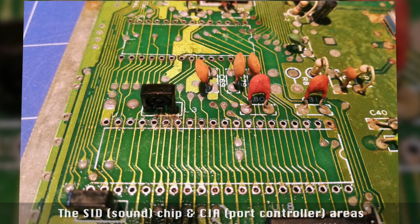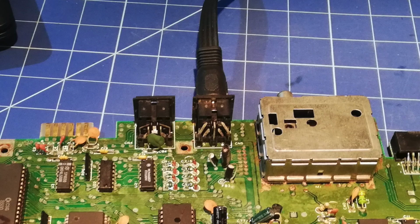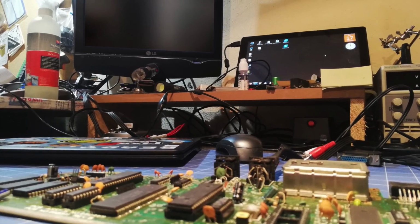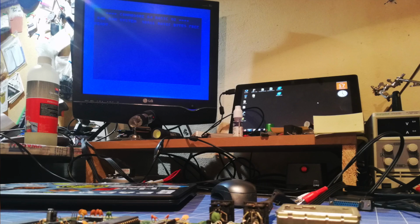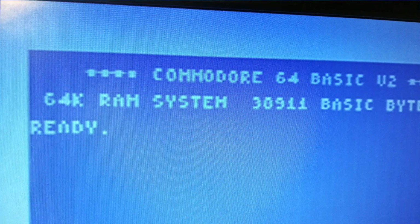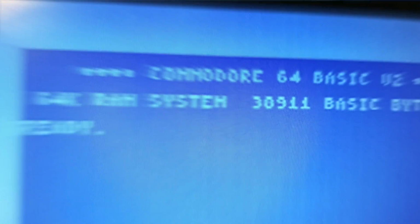Before long, we've cleaned and reinstated all the essential chips, so let's plug it into a monitor and see if this board might still work. Oh my gosh, it does. Kind of. Yeah, the text is a little bit blocky.